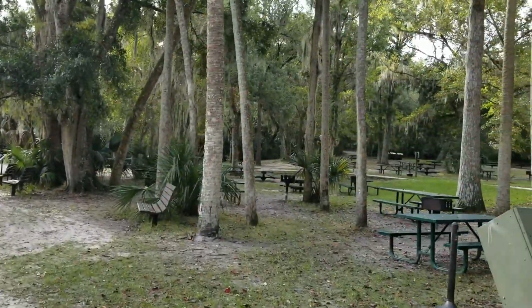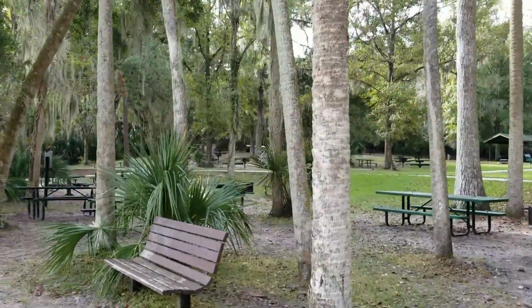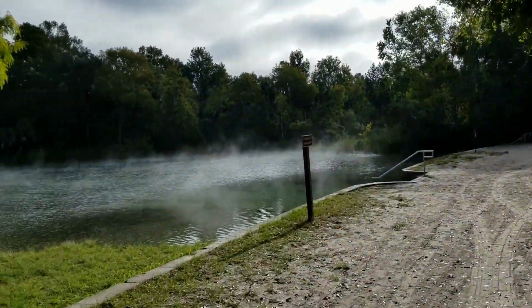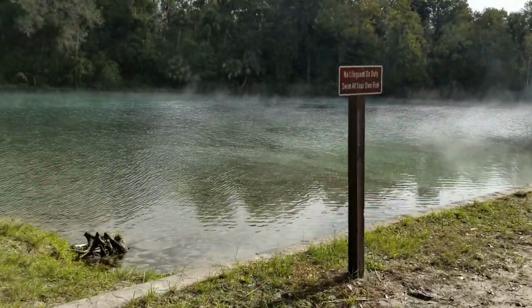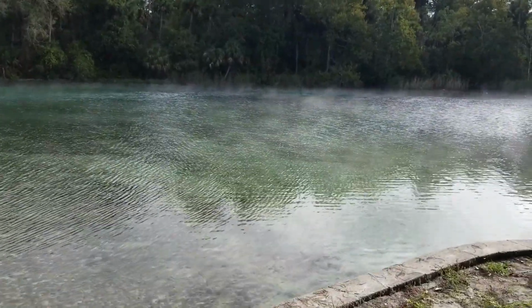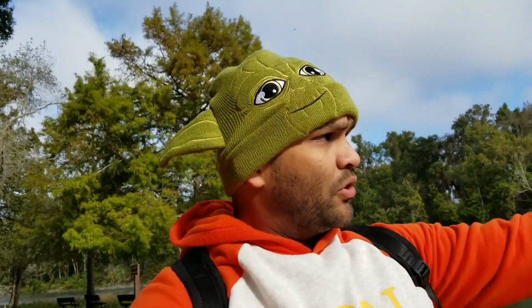So right now, here's the recreational area that they use. And here is the springs. I ain't jumping in because it's too cold. It's in the 40s right now here in Ocala. Whew. But it is definitely a beautiful sight. Now, although I will not be swimming, I'm gonna take the drone towards the spring, right where the spring is. Show you guys aerial footage of it, and then show you some of the river run so you guys can see a little bit of it.